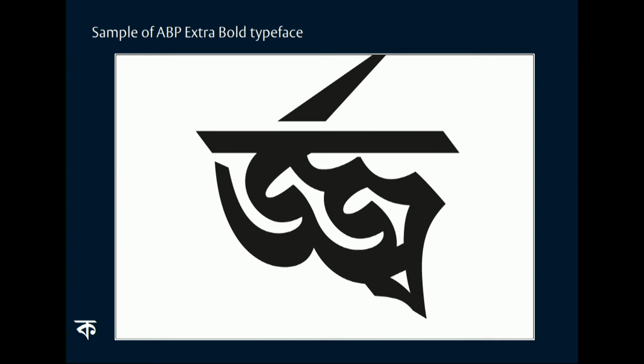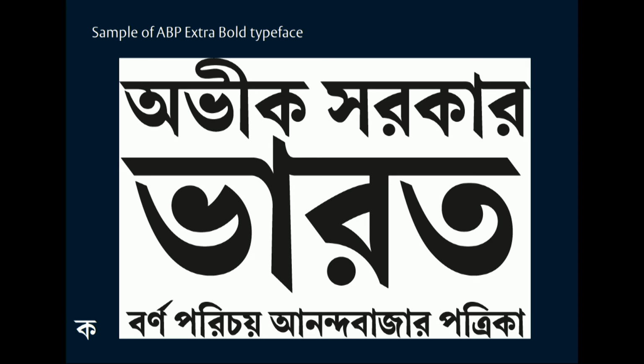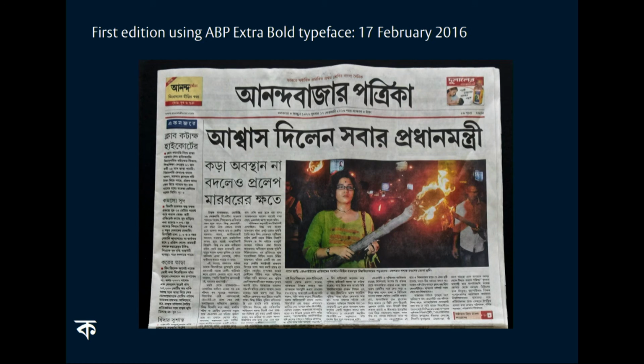But having said that, Neil and I, again with John undertaking the production, undertook and finally delivered last December, over 30 years after the initial request, and following the gentle persuasion of Arup Sarkar, publisher ABP, the Linotype Bengali Extra Bold, which we based on the original Linotype Bengali digital designs. And we have plans for some other styles. This says his name, Avik Sarkar, at the top. And this is the first edition using the ABP Bold, which is this year.